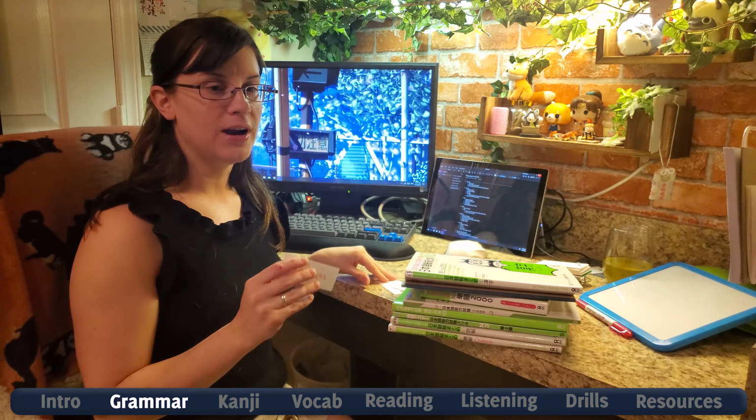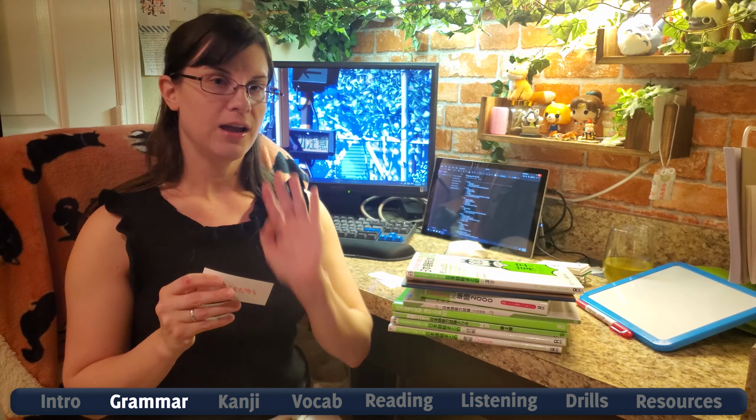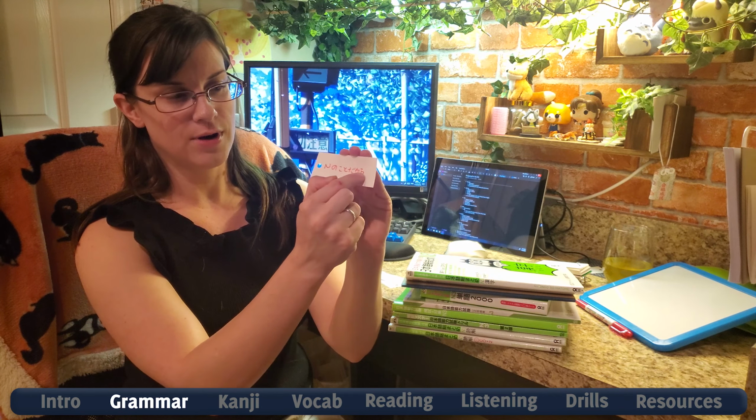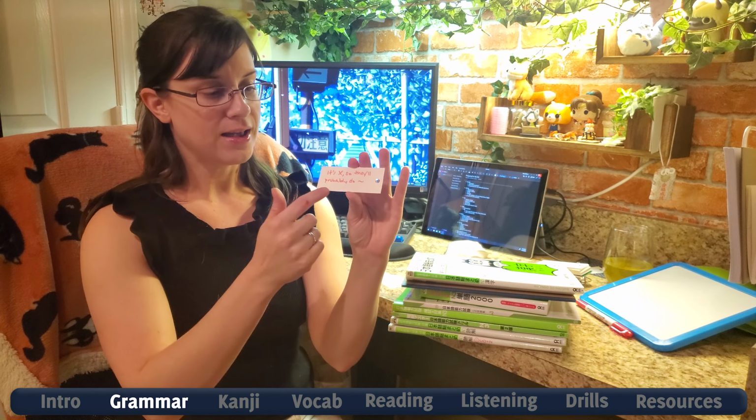So when I'm actually writing the cards, I'll either write both sides in Japanese with the grammar point on the front and then the Japanese explanation on the back, or I'll do something like this where I've got the grammar point on the front, like "Nan no koto dakara," and then on the back I'll have the English that would be the nearest equivalent thing that I would say in English.